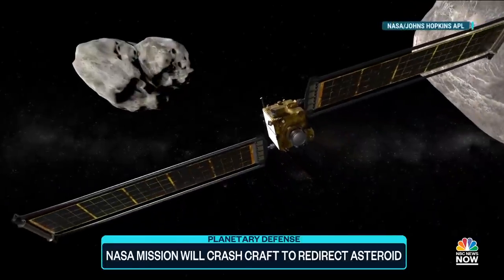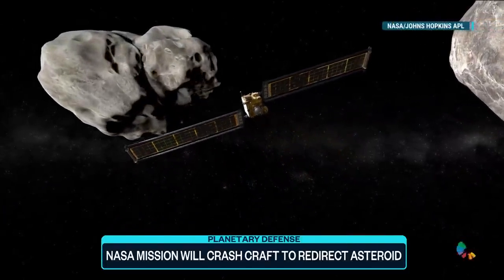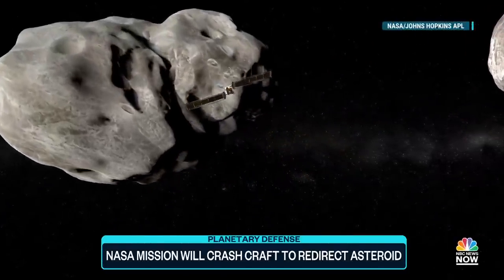NASA's latest mission plans to send a small spacecraft on a collision course with an asteroid. Asteroids have been hitting the Earth for billions of years. That's not new. What's exciting and new here is that we're actually taking the first steps to be able to prevent that potentially in the future, and that's where DART comes in.